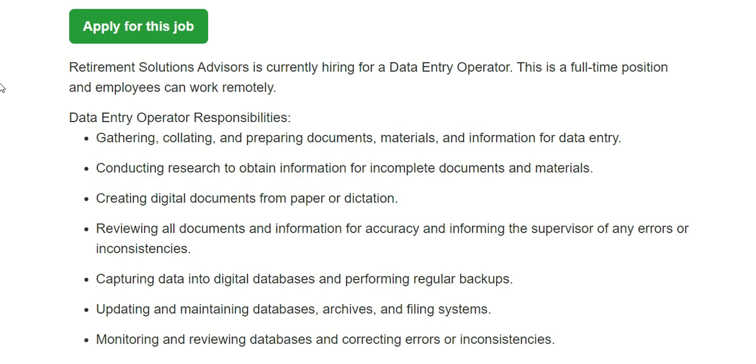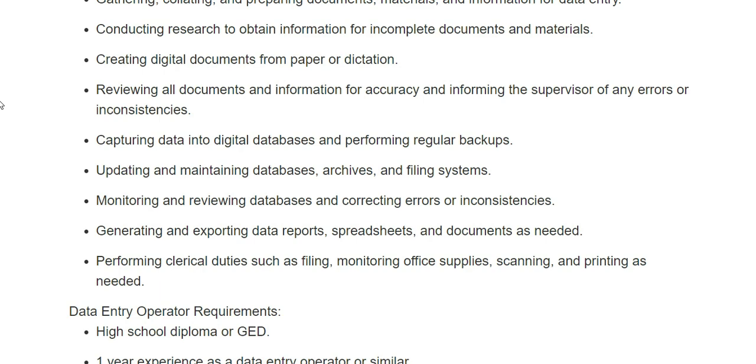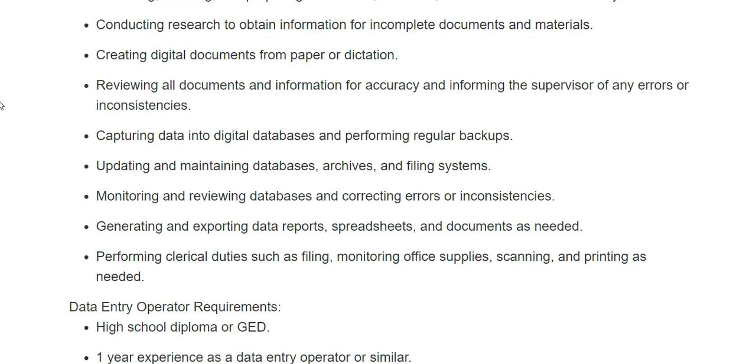You will be capturing data into digital databases and performing regular backups. You will be updating and maintaining databases, archives, and filing systems. You will monitor and review databases and correct errors. You will be generating and exporting data reports, spreadsheets, and documents as needed. You will perform clerical duties such as filing, monitoring office supplies, scanning, and printing as needed.